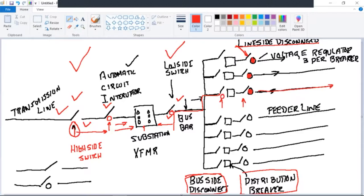By the OSHA rules and your company rules, I need to have two visual open points to be able to work on this piece of equipment, the breaker itself, right? When a breaker opens and closes, stays open or stays closed, it's going to give you an indication. All right. This is something you need to keep in mind.